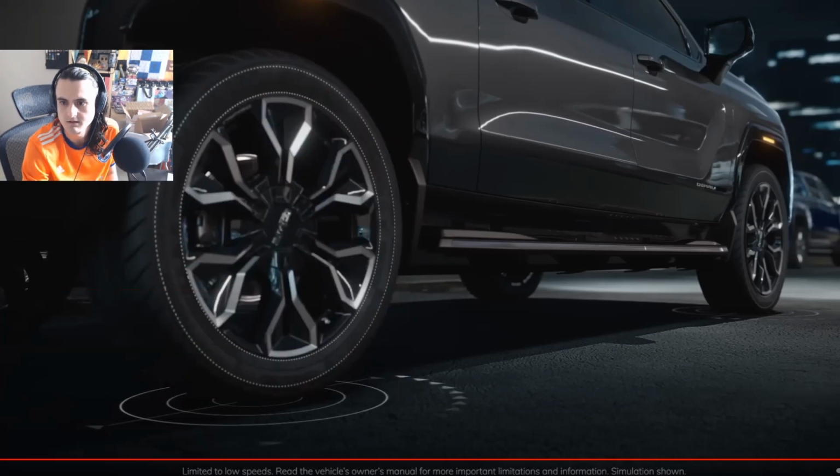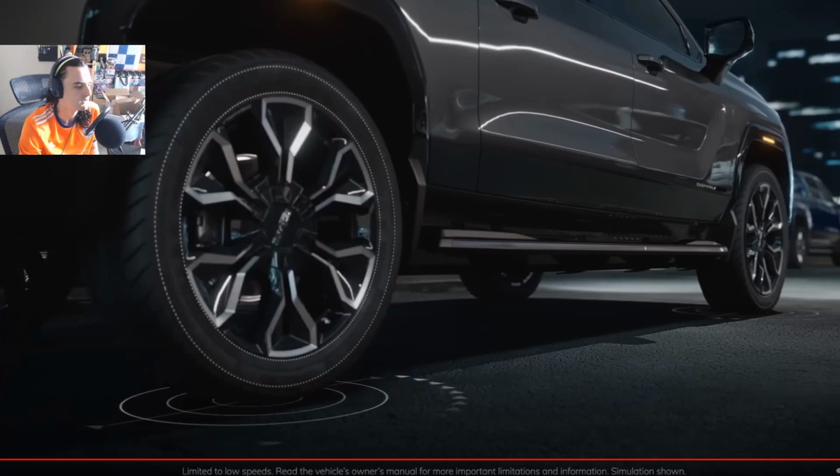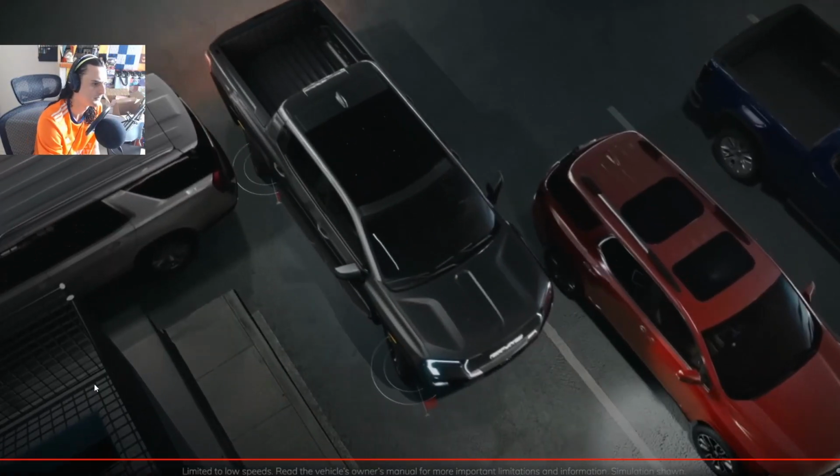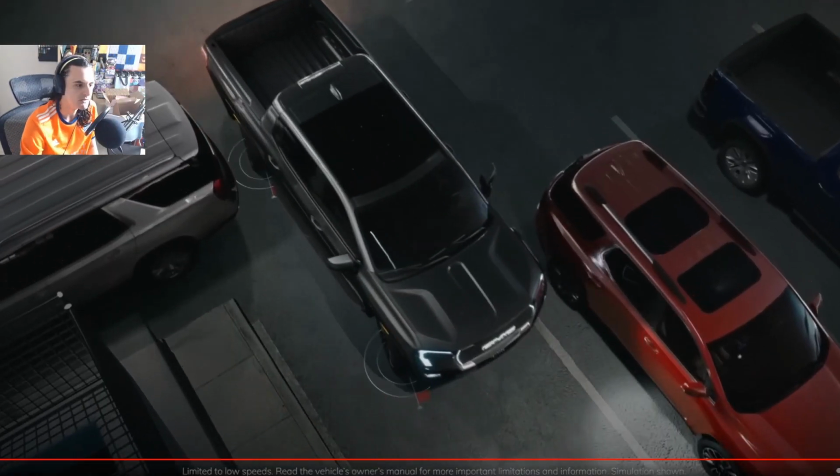Let me switch. Here we go. Play. The same angle, the Hummer EV. You can see the front wheels, you've got this red, it's highlighting what angle the wheel is, and it looks smaller back here. So I'm nitpicking now, but just something to be aware of.